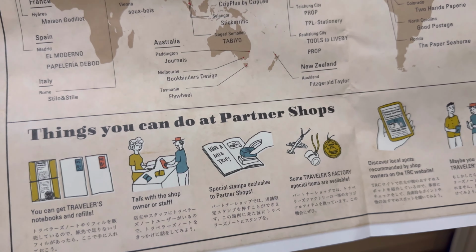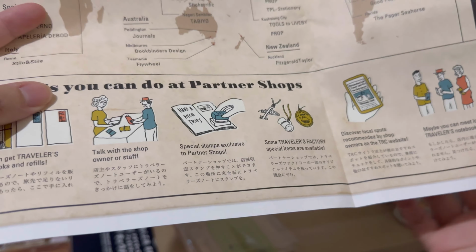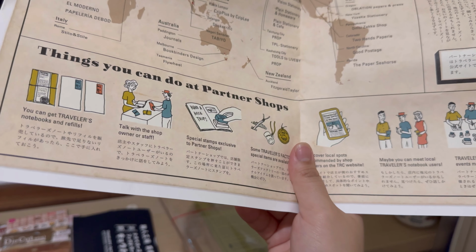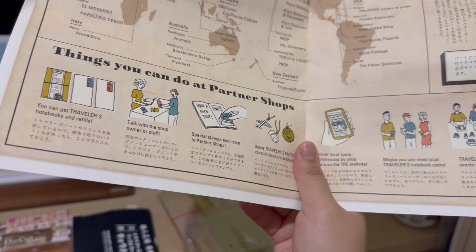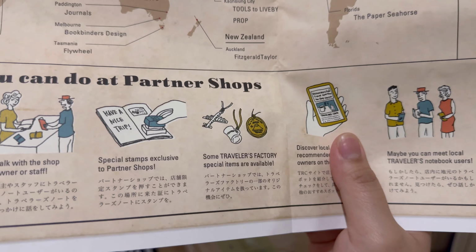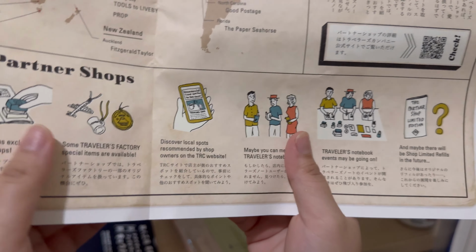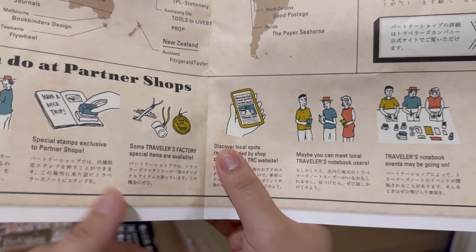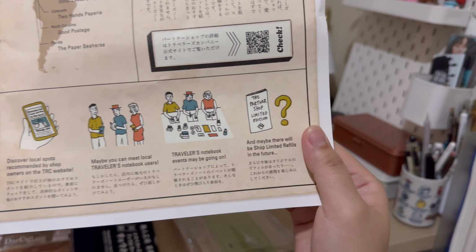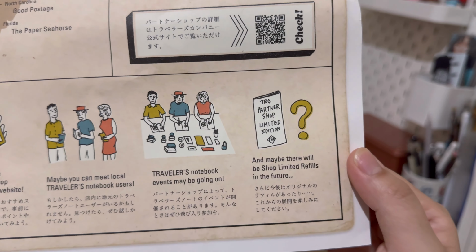It also lists things you can do at partner shops. Of course, you get your traveler's notebooks and refills there. The owner or staff in any shop are very nice to talk to whenever you go into the physical shop. They will help you choose what refill you need and what kind of traveler's notebook is best for you. You shouldn't forget that there are special stamps exclusive to partner shops. Whenever I go to a partner shop, wherever in the world, I get the exclusive stamp and put it in my stamp notebook. And of course, there are also limited edition items that are sold only at that specific shop. You can meet friends, and there are also shop-limited refills in the future.